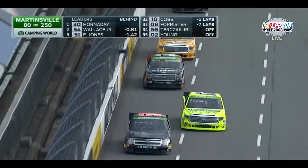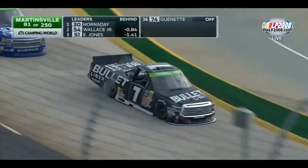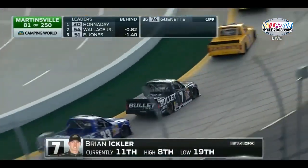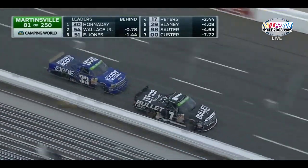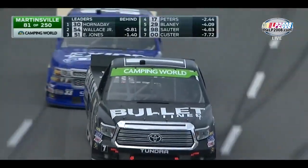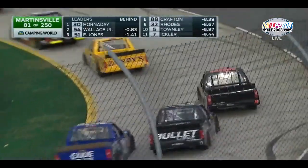Brian Eichler has not run here at Martinsville in 2 years, but he did have his best career finish here a couple of years ago, and that is a 3rd. Right now, Eichler is running 11th, and he's just trying to save his truck, but you can see it wiggle coming off the corner right there. He is fighting a very loose truck that wants to spin out coming off the corners.